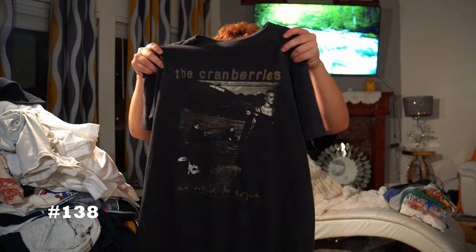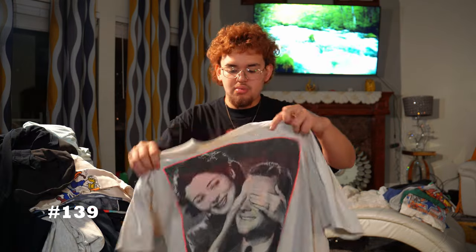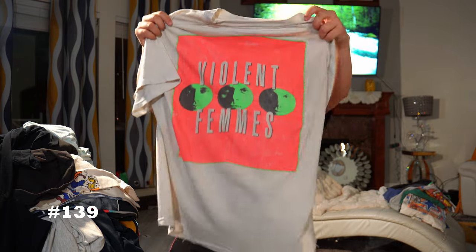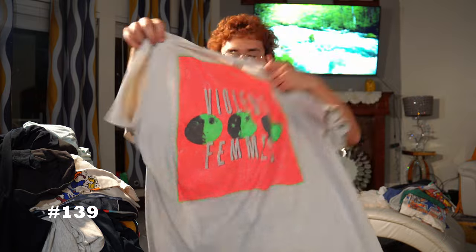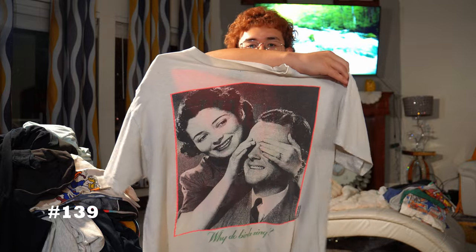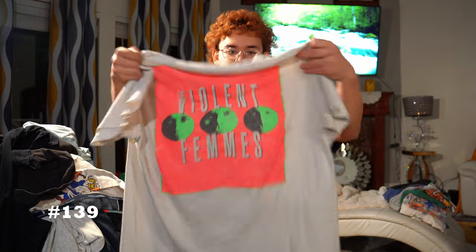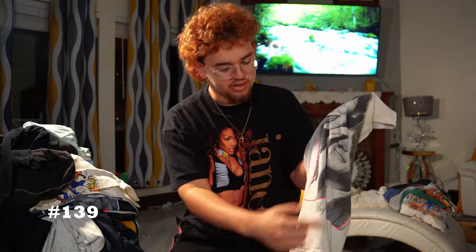It's kind of hard to collect Cranberries now. People just want to ask a lot. A little bit more on the obscure side for you guys. You got the Violent Femmes, but this is not one you see on an everyday basis. Why Do Birds Sing? You got the female covering his eyes right there. No idea what's the meaning behind it, but it's a really cool one. I like the coloring. I like the pink around it, like the box.